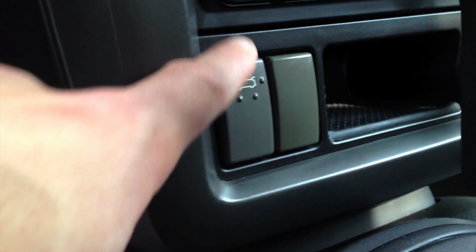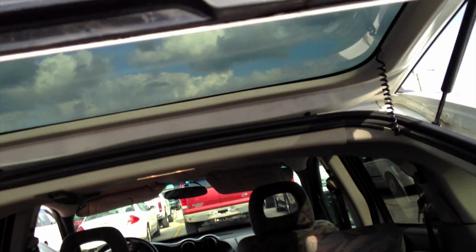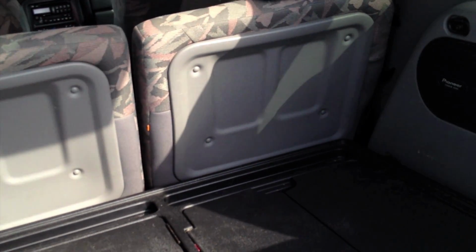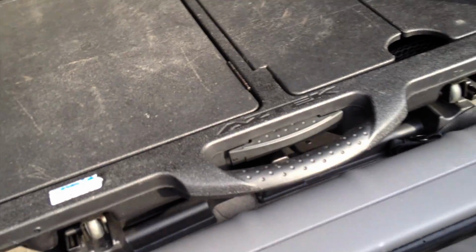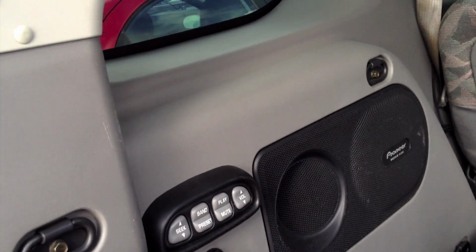Pop up the liftgate. Lift up the glass. We're just having trouble staying up. Crap. Please stay up. A lower section opens up pickup style, like a tailgate. Just lift right there. So that's pretty cool. And this thing has a Pioneer audio system and radio controls back there.